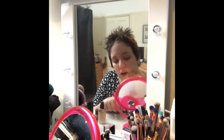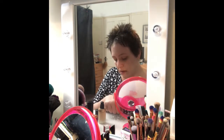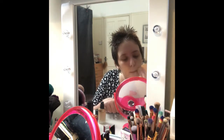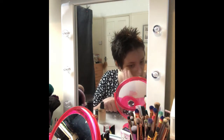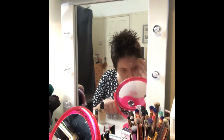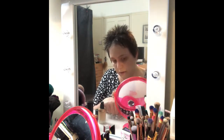I haven't used this one for a while. What shade are you guys? Have you got this foundation? What do you think of it? It used to be one of my favourites. I used to swear by this one, but I think since then I've tried several others. It's not that it's not my favourite anymore, it's just that there's several that I enjoy now, so it doesn't get used as frequently as it used to.